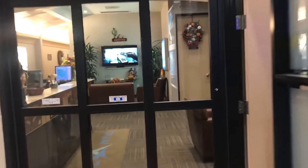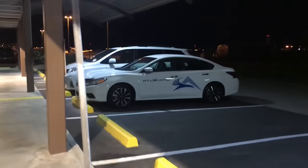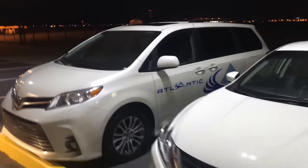Heading into the FBO, get the crew car, and change into my Uber hat now and go pick up the crew, the med crew, from the hospital, which is about a 25-minute drive. All right, we'll see you in a little bit. Bye. Have a good night. All right, we're headed to the crew car. Atlantic has nice crew cars, unlike some of the beaters I've seen.